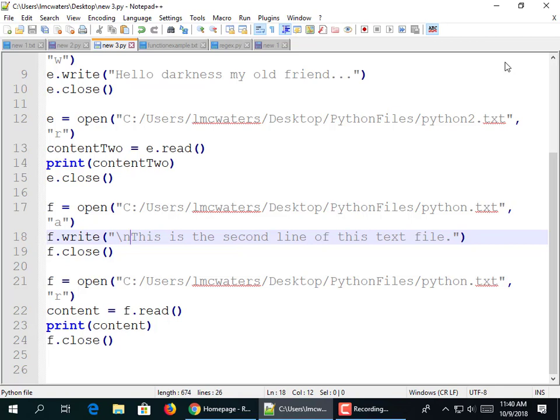Everyone got it? What does the R stand for? Read. Read, write.